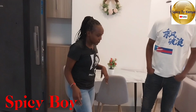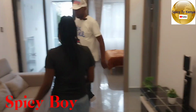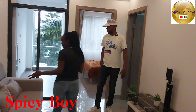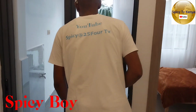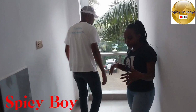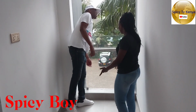Yeah, so this is the living room. This is like the living area. You can do your TV on this side. And then your couch here. And then here, we have a laundry area. Which is also special, a balcony. And you can just do your washing machine here. And then maybe just do two seats around here.